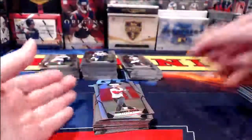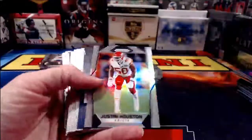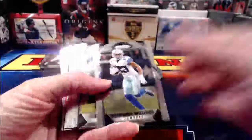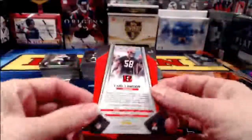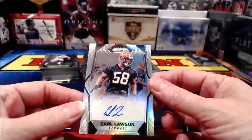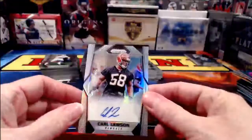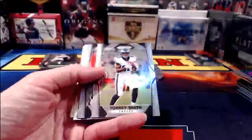Steelers, Le'Veon Bell, numbered to 99, green scope. Robert Davis, Chad Hansen, LeGarrette Blount, Justin Houston. Carl Lawson, another hit for the Bengals. I think we already had a Bengals signature. I guess it could have been a Bengals color instead of signature, but I think it was a signature. Marshon Lattimore, Corey Davis, Torrey Smith, Corey Coleman. Lots of Coreys in that little stretch.